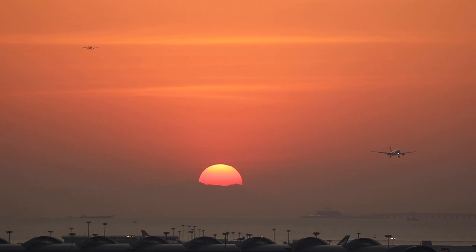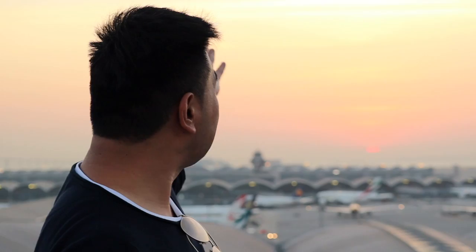What a beautiful sunset. You know, it was coming down and it lasted about 10 minutes. Now the sun is just diving below the horizon. Beautiful, beautiful sunset today in Hong Kong.